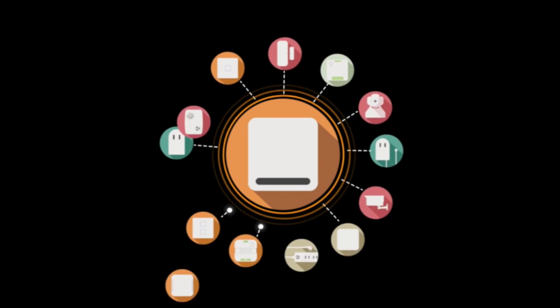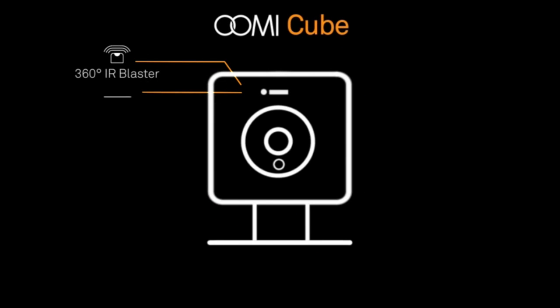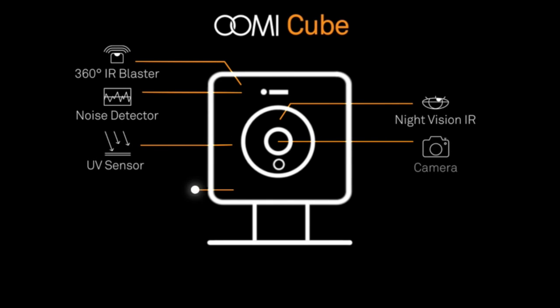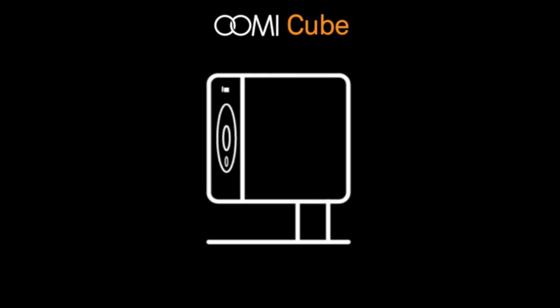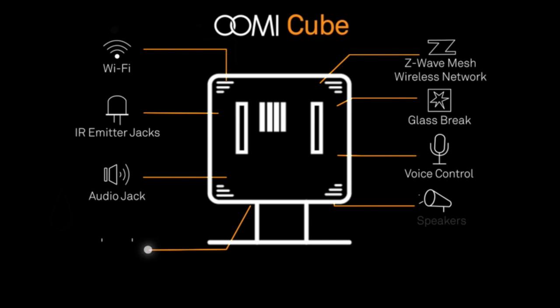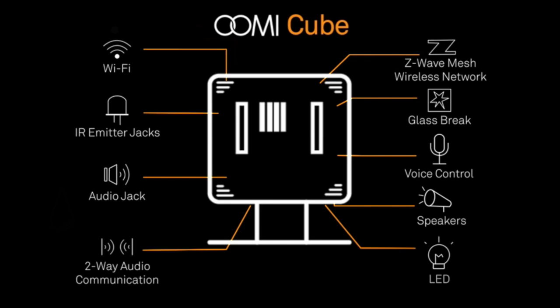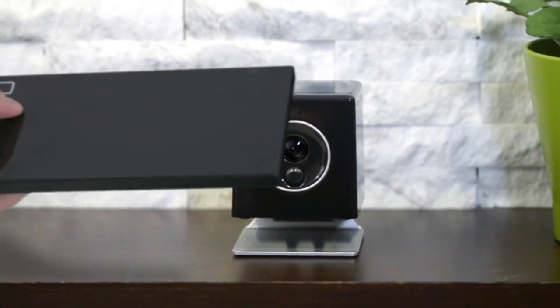Here's why. Typically, smart home systems have a central gateway that allows you to control and monitor your home. But you must have additional sensors installed all over the place just to keep an eye on things. Umi is different, because Umi Cube is more than a gateway. We packed it full of sensors, including a 360-degree IR blaster, so you can control your home theater and even your thermostat. It even has a camera so you can keep an eye on your home, even when you're away.